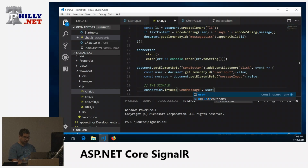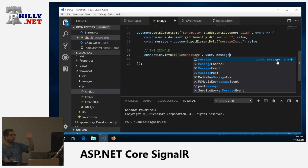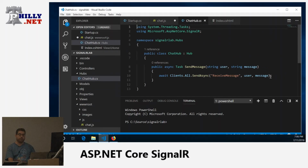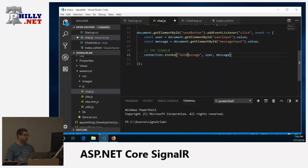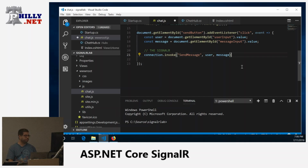You pass the parameters you want to pass. So if you'll permit me, connection.invoke, calling send message, passing user and message. I'm going to go to the chat hub real quick. That looks familiar, right? You might have a question about whether they need to match. And I think the answer is no. We might play with that a little bit. The reason why I think is because this could be an expression or something. This has to match. Send message has got to match the send message here. These I don't believe have to match. The order matters. Maybe we'll play with that later.